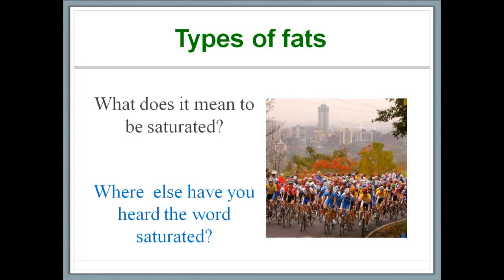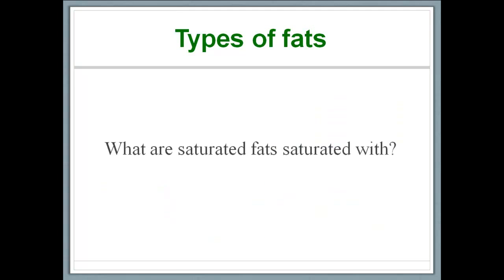Well, the word saturated means soaked or unable to hold or contain more. So if I were to use the word saturated in a sentence, I would say, during the race, the city's streets were completely saturated with cyclists. So then that begs the question, what are saturated fats saturated with? Or what are saturated fats completely soaked with?